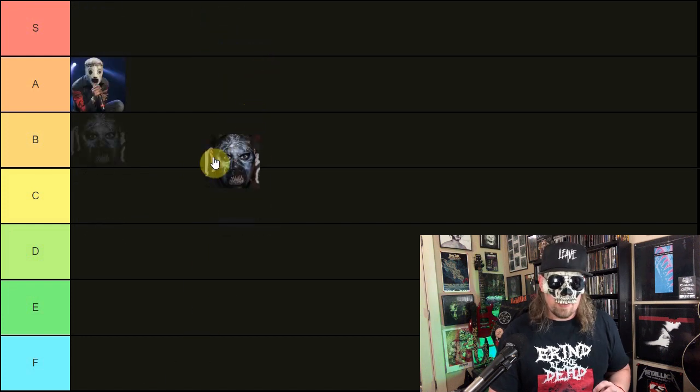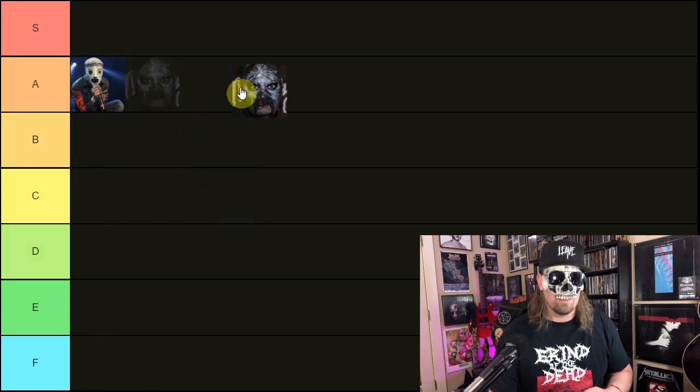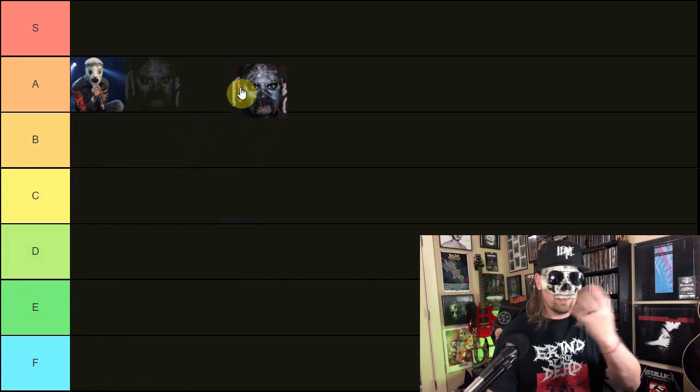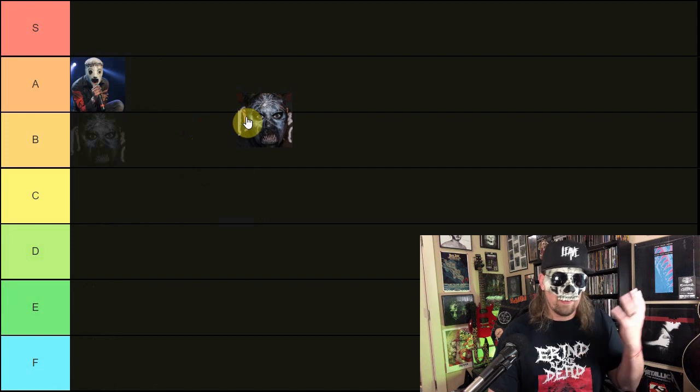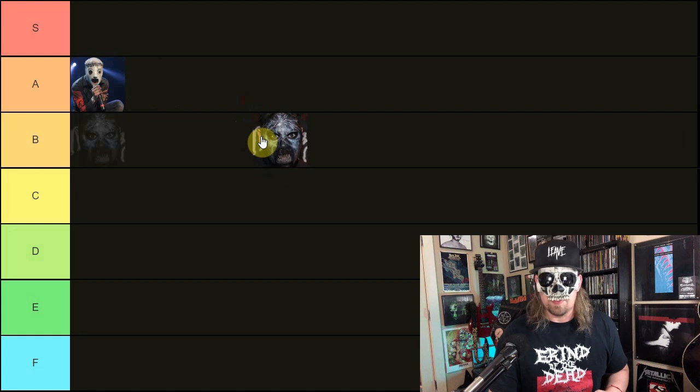All right, moving on to some of these angry pig boar sort of looking masks. I do like this black variation with the splatter bluish paint on it. It's kind of a vibe. I can deal with that. I'll just maybe say B tier for that one.